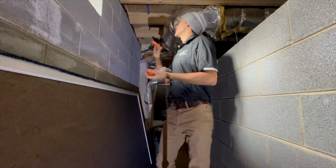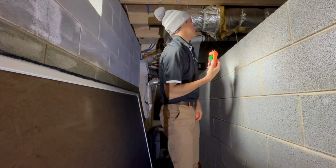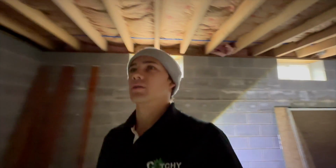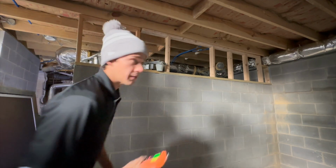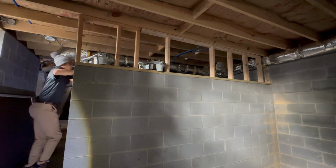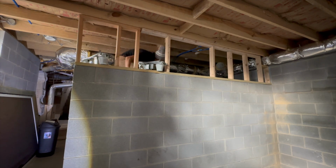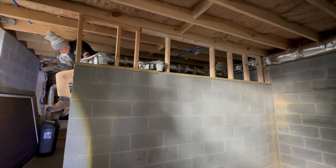So you just get a couple areas. We just read 8% there, which is great. That means it's not high moisture. We'll do another reading, maybe over here if I can reach up there. 13% there. I'm gonna crawl up in there and get one more reading. That was 9.5%. So those are the readings in the new part of the crawl space.